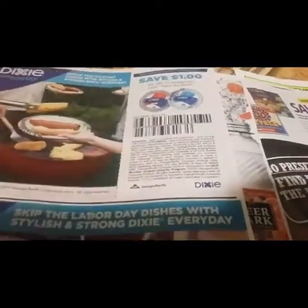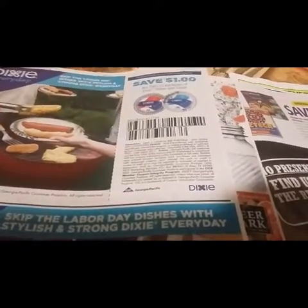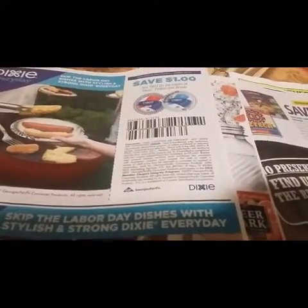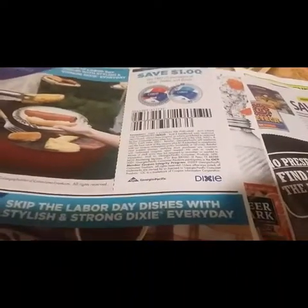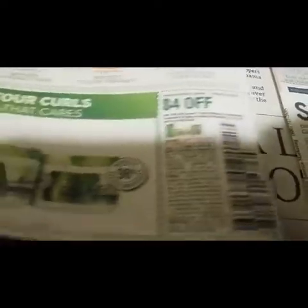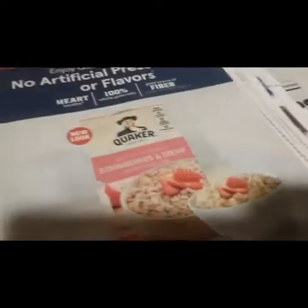Guys, this will make a great deal at Walgreens because their plates are buy 1, get 1 free, and they are priced at $3.99 or $3.49. And you take a dollar off, that will make it $2. You will be paying $2 and some change for 2 packs of plates. Alright guys, and at the end of this book, we have a $4 off 2 Garnier Fructis shampoo or conditioner. So guys, that is it for the RetailMeNot.